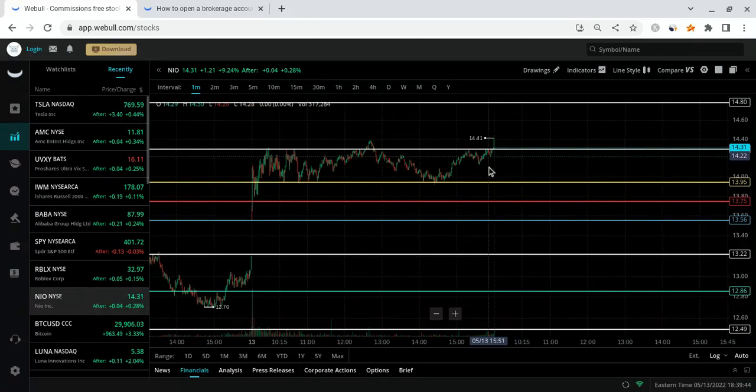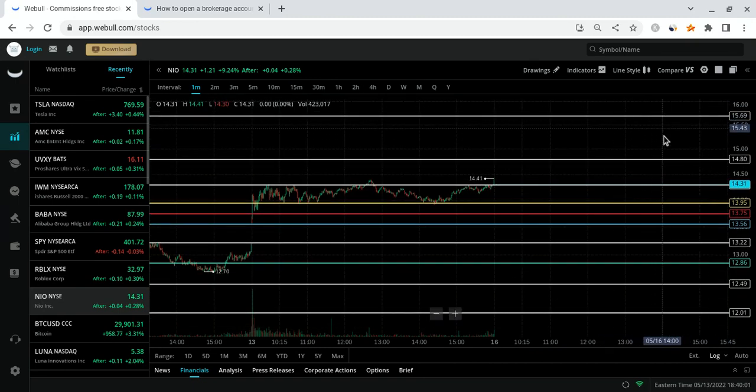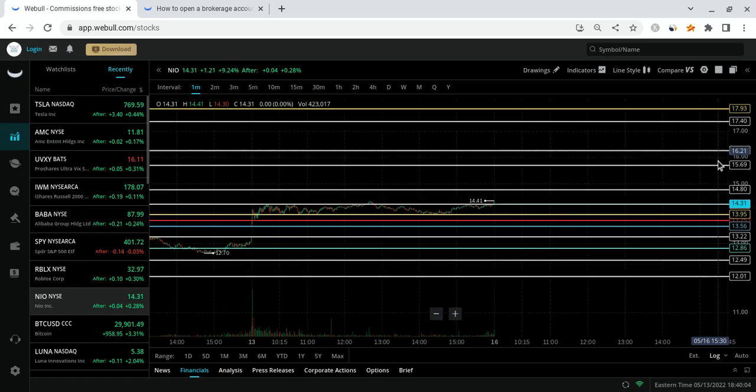But what I think is going to play out is this. I think we're going to get a bit of a drop, maybe Monday during the opening. We might slowly drop on Monday. Maybe Tuesday we see a slight red day. Then all of a sudden we start pushing. The market turns very bullish. And I wouldn't be surprised if NIO starts going to that $15 range very, very soon. And after that, we could keep pushing from there.